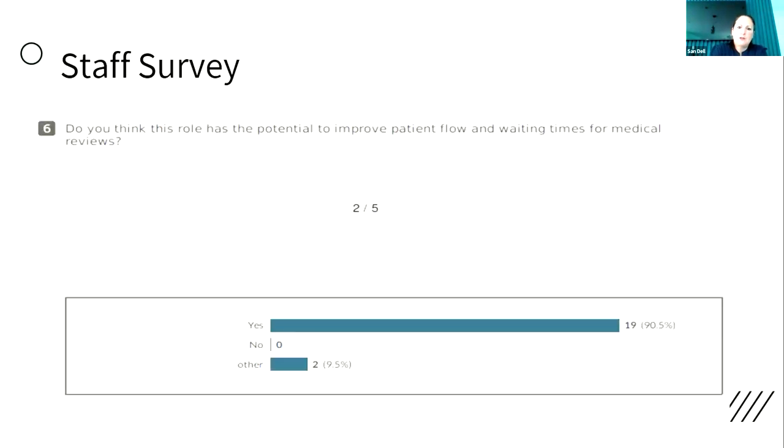Do you think this role has the potential to improve patient flow and the waiting times for medical reviews? Once again, a vast amount of them said yes. The 2 that said other hadn't really seen the role in practice at that point, so they couldn't comment. But a lot of the midwives were very confident that it had the potential to improve that flow. And now with the data that's proven that, I think we can show that the roles are very successful in doing that.